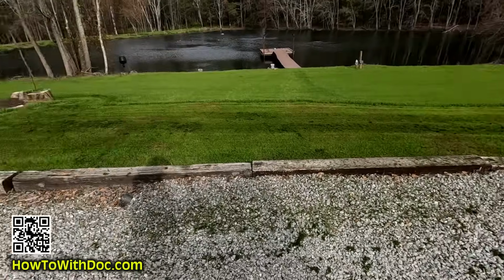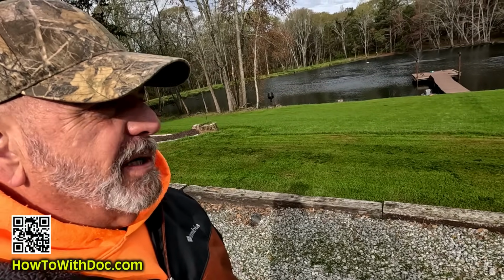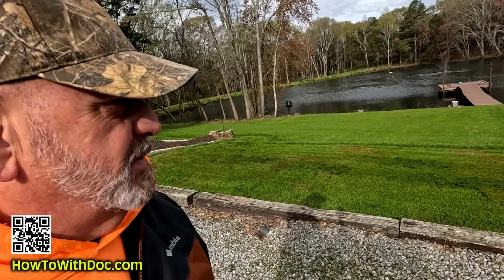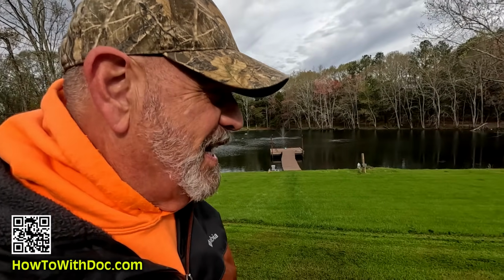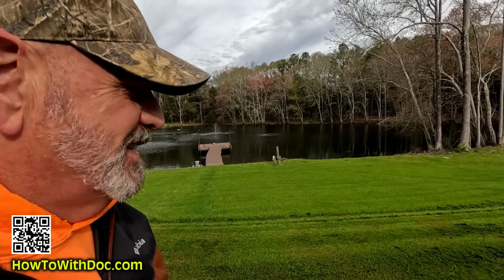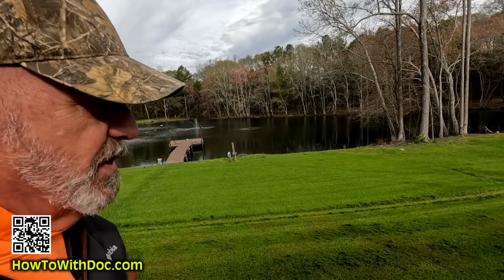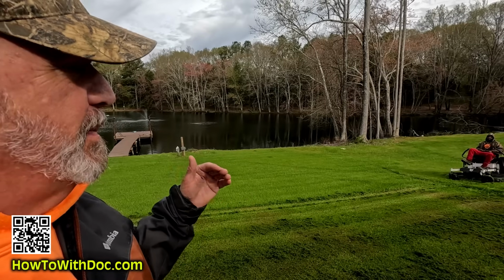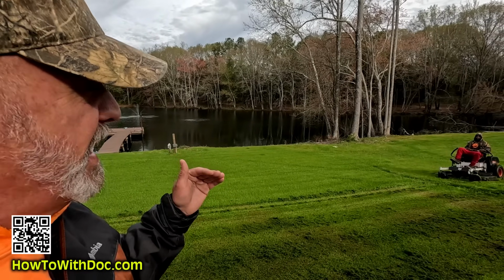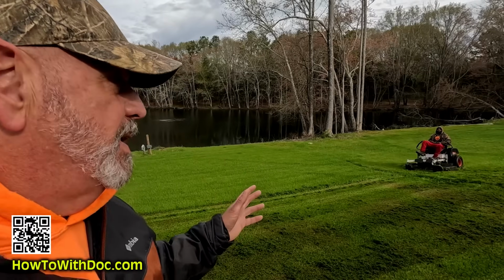Taking this down short because I started to see Bermuda come up here, but we've never cut it this short with a zero turn. I don't think it's going to end well, but you don't like it because you're used to seeing nice furry fuzzy grass out here. Yeah. But the problem is this is all annual ryegrass, and it's going to be getting lots of rain and getting into the 80s next week. And I've already started to see some sprigs of Bermuda come up.